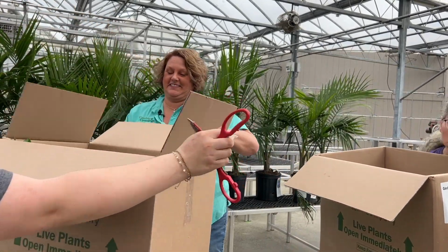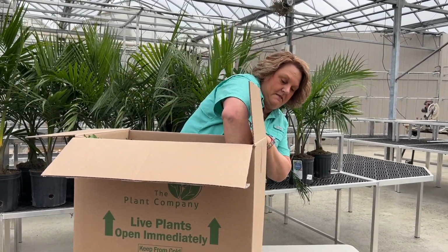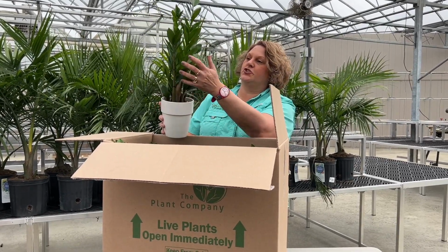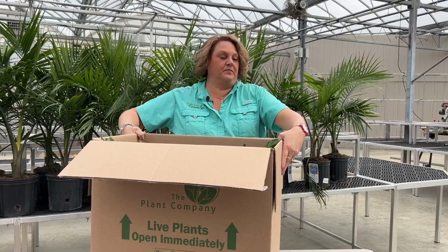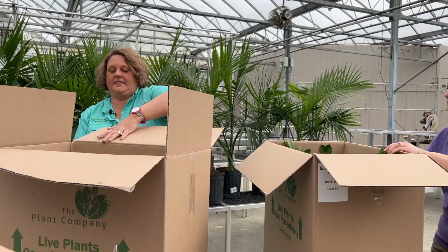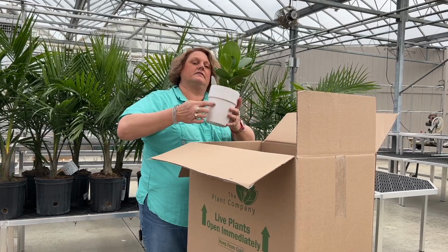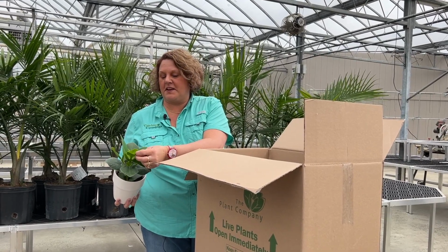Oh, it's a heavy one. Oh, some ZZs. It's a beautiful ZZ plant right there. A lot of stems coming out of every pot, so you're getting a lot of shoots for a nice full plant. Looks like some more of the Calathea princess. Nice, really nice plant there. It's kind of neat, the new growth, how it comes out.